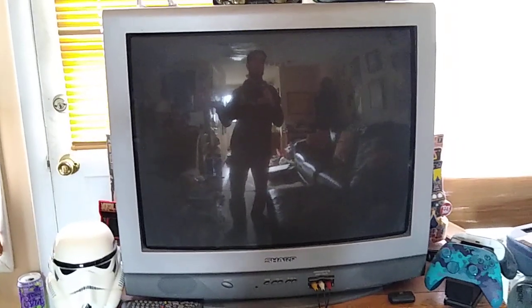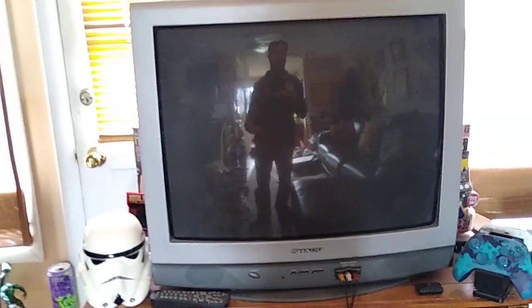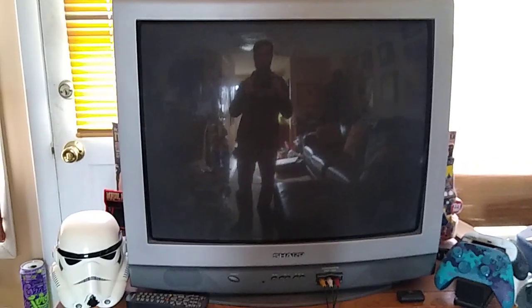But it was so much older than this one that it didn't have a lot of outputs on the back of it. So, you know, not a lot of things could be hooked up to it. So I passed on that one and I ultimately went with this one because it features like 2 or 3 AV ports, an S-video port, a component port, and I'm pretty sure even a VGA port. So, like, the possibilities are endless of all the consoles you could hook up just to this one TV. So that was why I ultimately took it.